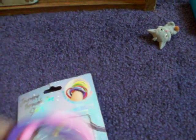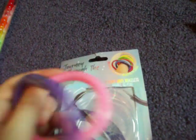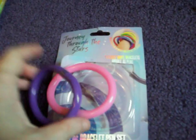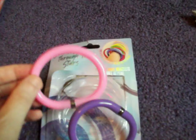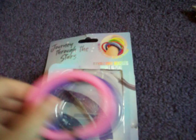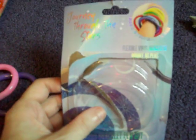And they have three different packs of these with three different colors. And I was only able to get one pack. I got the pack with the purple because it reminds me of the one I had in the late 80s. And then pink's my second favorite color. So, yeah, I opened it already because I wanted to see if it would fit my wrist. Thank God I have small wrists and they fit.